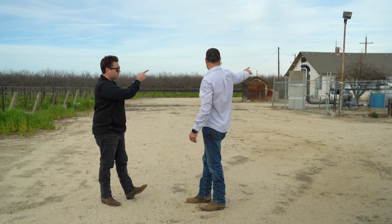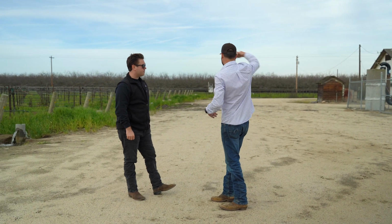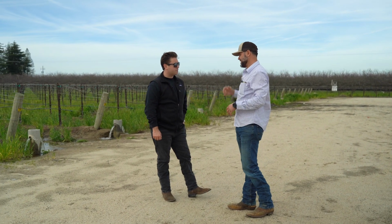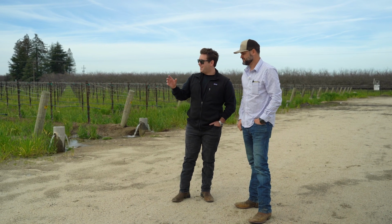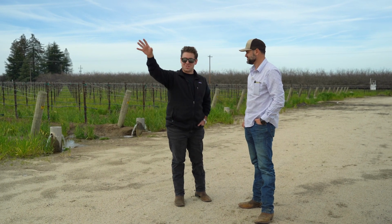Where's the water, or so it comes down the Frank Canal, and where the road is there's an underground pipeline to a Madera Irrigation District turnout that we open a gate valve, it comes up and it floods into our pipeline here. That's amazing. This valley is so plumbed and piped to service all this acreage.